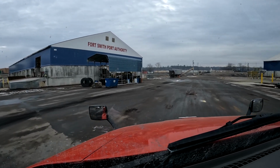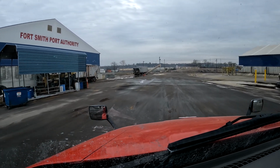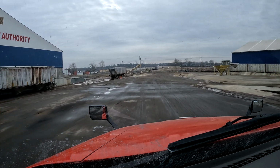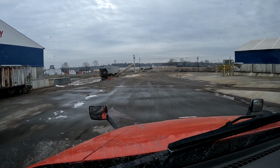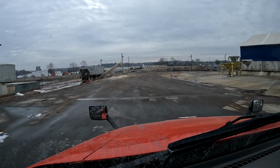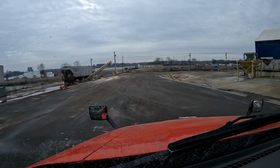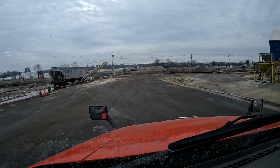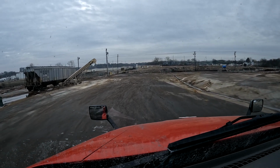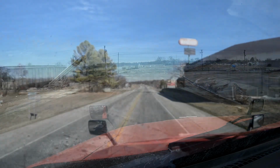Okay, so this load goes to Elk City, Kansas, which is about 4 hours of driving from here. I don't have an actual location. I'm gonna have to call and get some directions. My work order only has Elk City, Kansas. So I'll see you on down the road.